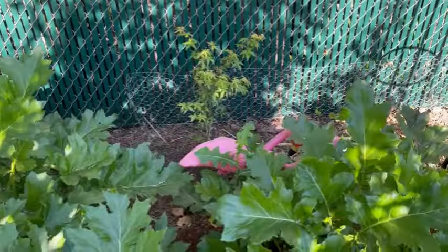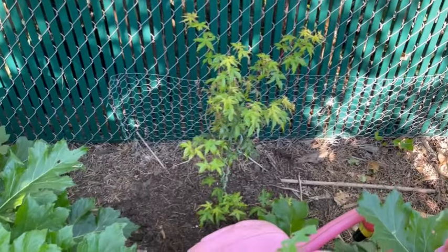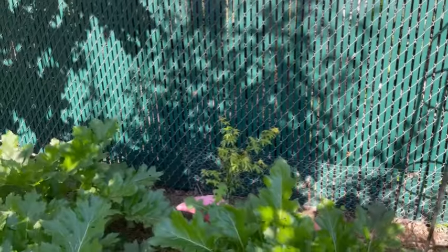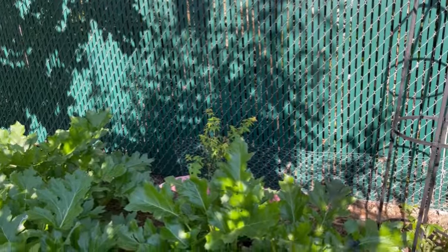And then back here in the kind of center of this bed, I did put in one of my Japanese vine maples. I planted it into the ground. So I will have a little tree back here. So that's a new planting for me, and I decided to go ahead and incorporate that back here too.